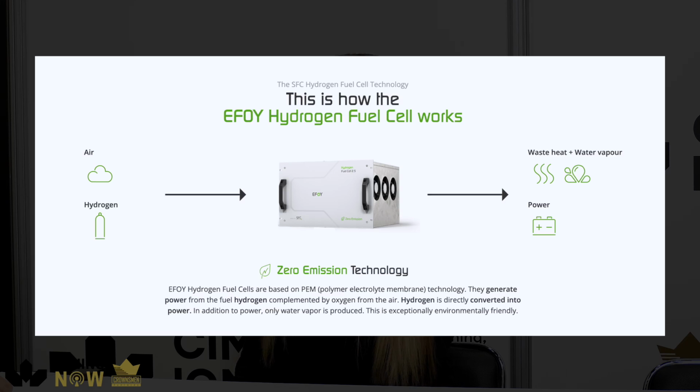Yeah, no, that's a good question. So there's two parts to that. The way that the fuel cell itself produces power is there's a platinum catalyst internal to the unit. So it's using either hydrogen or methanol as the energy input. The energy output is going to be power, a small amount of water vapor, a small amount of CO2, and DC power.